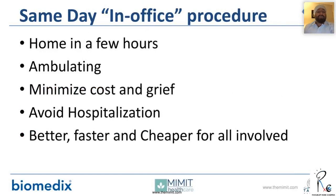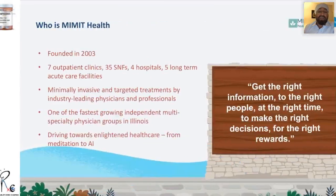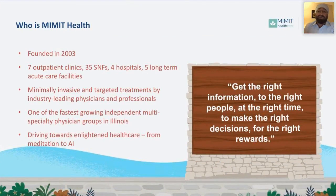So one of the things we've been able to do with this is make it very convenient, but the most important thing is that the podiatrist stays connected in all of this. You'll get a fax directly from our system. You can log in and see pictures, etc. But the point is, how do we get you to stay within the care plan for this patient?